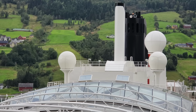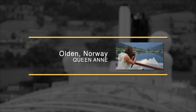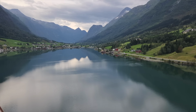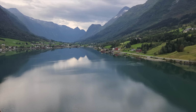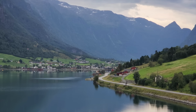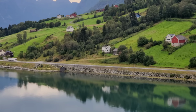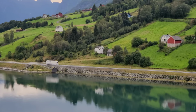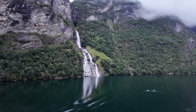Okay, next morning we were due to arrive in one of the most scenic ports of call on a Norwegian Fjord cruise, and that is to the town of Olden. Here we are at 6 a.m, so worth getting up early in the morning to watch us glide in. For over the next 2 hours, we had the most breathtaking views, gorgeous Norwegian villages, and past dramatic waterfalls.